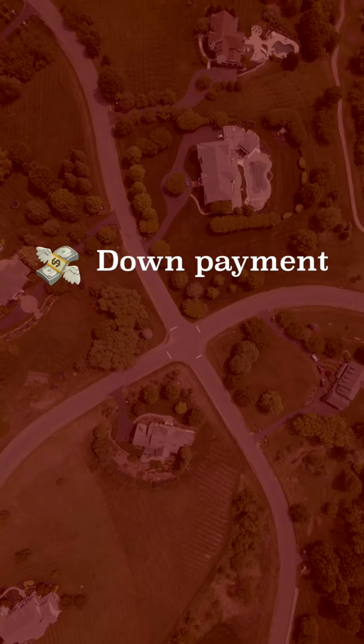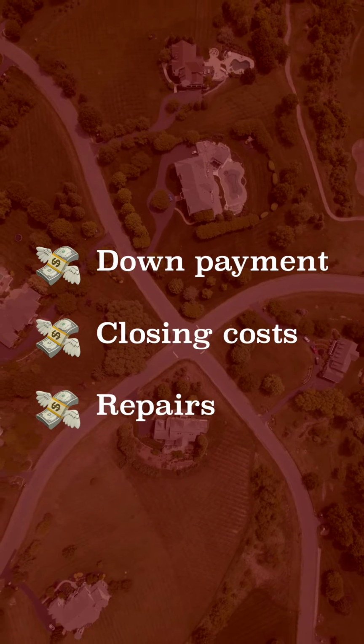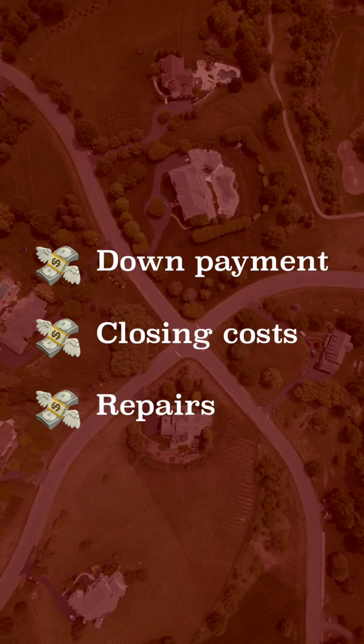Overall, buyers really do like move-in ready, and that's because they have to pay a down payment and closing costs, and then if they think about fixing up all the things that need to be upgraded and renovated, they get overwhelmed. Nine out of ten times with my buyers, I find that people will opt for move-in ready.